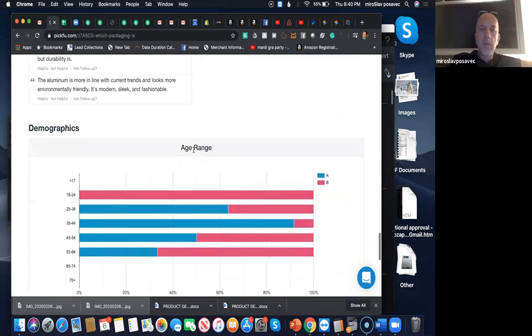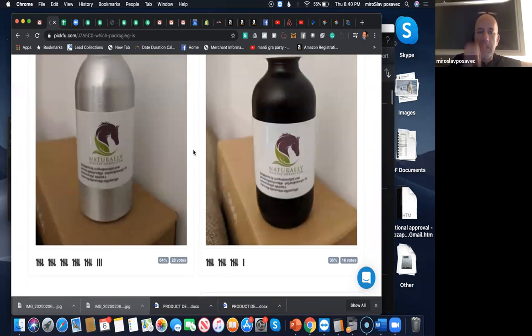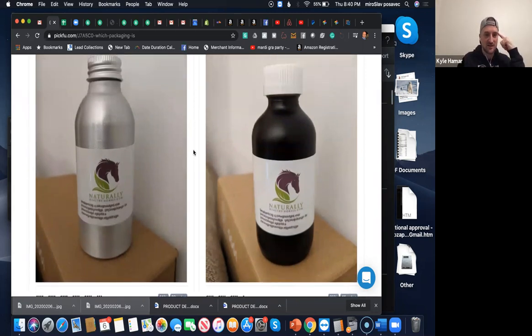So let's see what our actual. We're still at 64%. It's closer than I thought. Now, how is it going to be delivered? Is it going to be in sort of a box, or is it coming directly in the bottles?